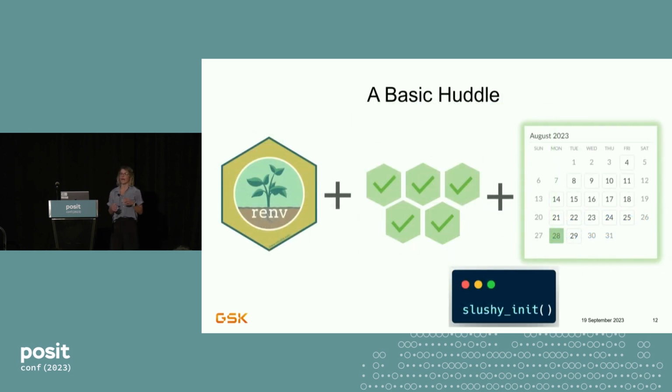So with these pieces, we have a way to huddle up. We know what we're huddling around, and our teams can be sure that everything they're using is going to work well together and individually. And through Slushy, we have functionality to just get that huddle into place for the team through the Slushy init function, which calls renv init under the hood.